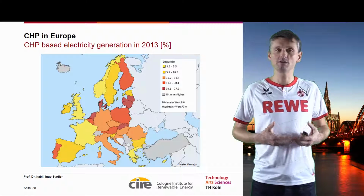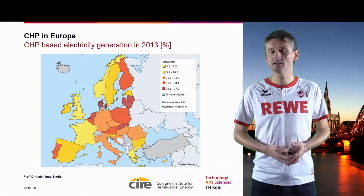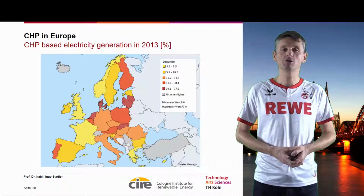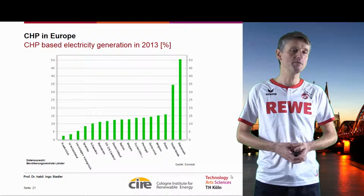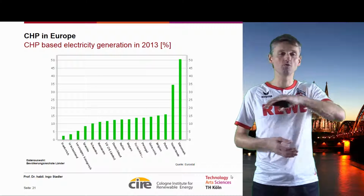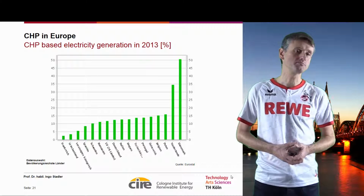They have a political way to implement CHP that led to shares of CHP that go close to or even above 50% of the generation. Here we see the same relation just in a bar diagram, with Denmark totally on top on the right side, followed by the Netherlands, and then much lower many other countries, and among them also Germany.